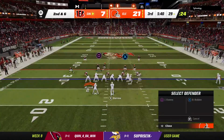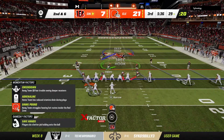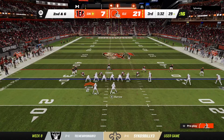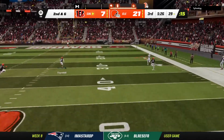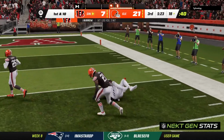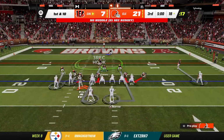Now they've got some time. The running game struggled in the first half. The opposition knows how to focus on defending the pass here. They've got to re-energize that ground game and maybe open things up for a comeback in this half. They go play action with Burrow. He's going to launch this deep for Watson. Well, this is taken in. It's complete. And he's brought down inside the 20 at the 18-yard line.